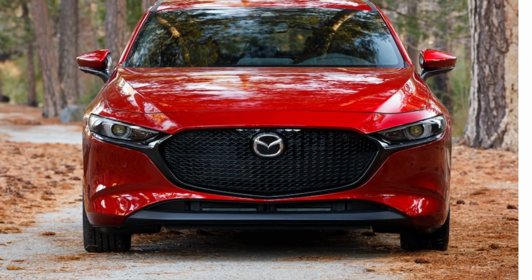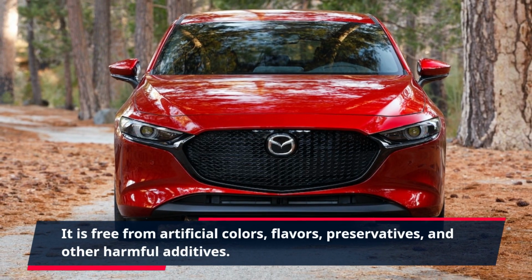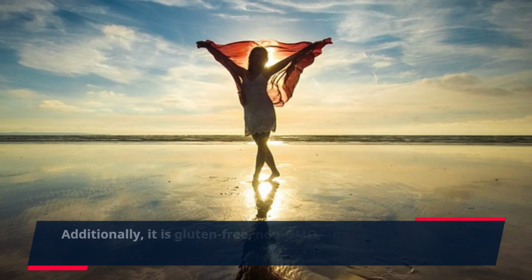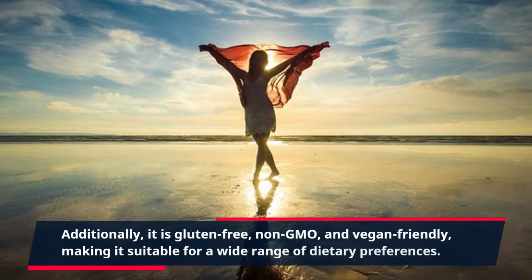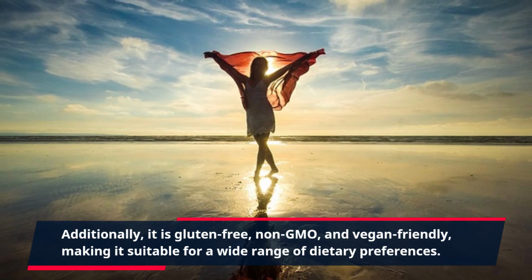Another amazing quality of GlucoTrust is that it is all natural and does not come with any negative side effects. It is free from artificial colors, flavors, preservatives, and other harmful additives. Additionally, it is gluten-free, non-GMO, and vegan-friendly, making it suitable for a wide range of dietary preferences.